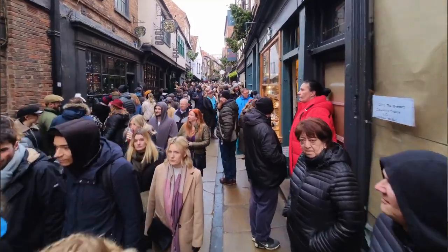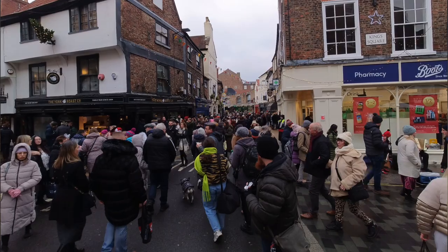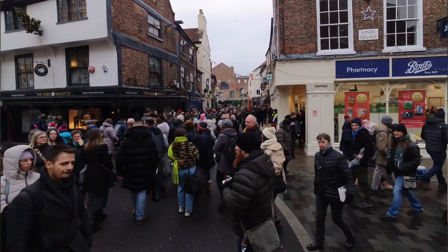Tonight, I'm using the 45mm Olympus f1.8 on the EM10 Mark II. Now, I've already shot this video once before. I went out to York on Saturday, but it was just incredibly busy. Obviously, it's the holidays. It was like walking around sardines in a can kind of style. So I didn't really have a chance to stop and talk about the lens or any of that sort of stuff. So we're out here tonight.